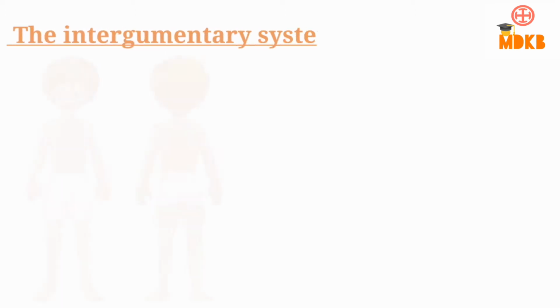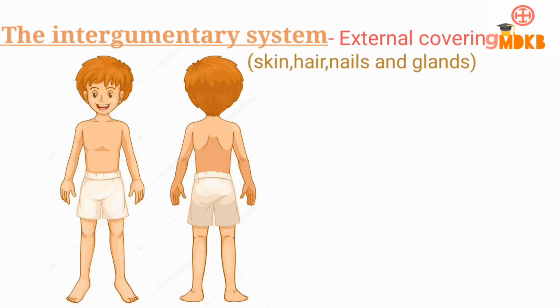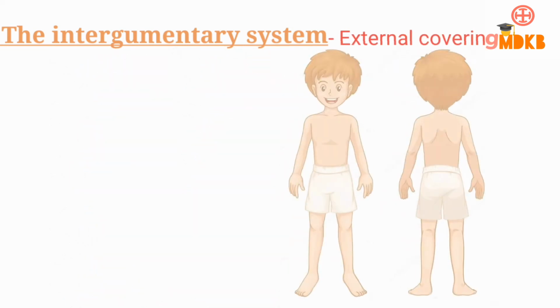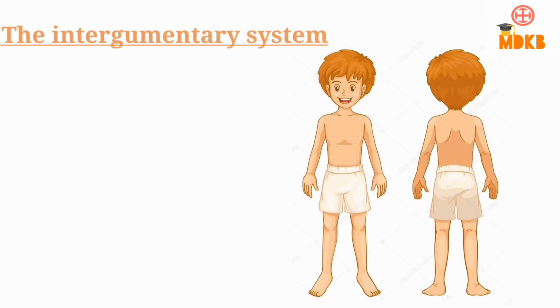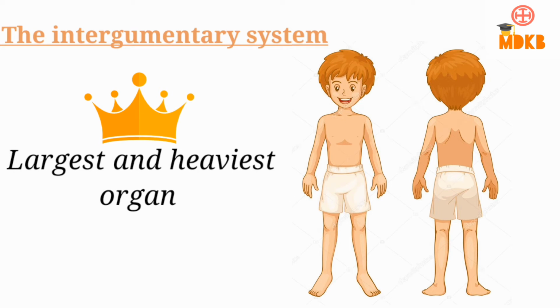Start from the very obvious system in your body, the integumentary system, a fancy way of calling external covering, which includes hair, skin, nails, and glands. But among them, the skin is the most important organ. Yes, your skin is an organ too. In fact, it's your body's largest and heaviest organ.